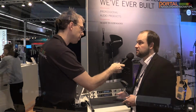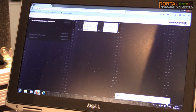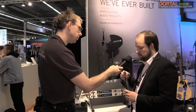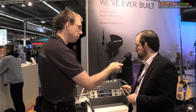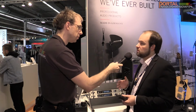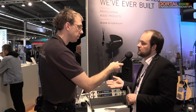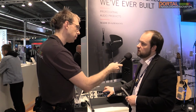You see the battery status, you see the kind of capsule, you see the kind of transmitter, you see the gain level and all the features you have in control. You can program the button as a mute button, or you can power lock the button. You can control the RF power between 10 milliwatts and 50 milliwatts, and all the necessary information you see here on the transmitter.